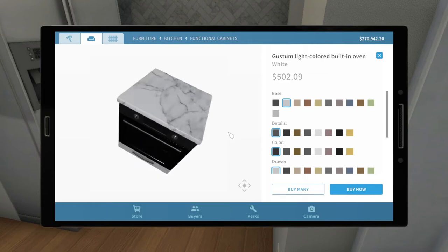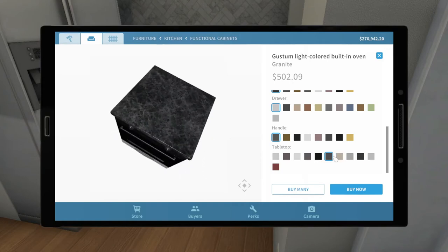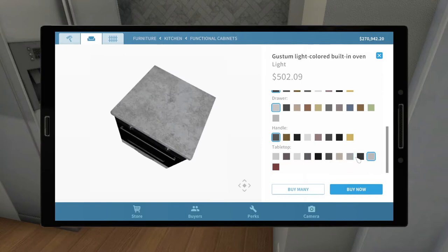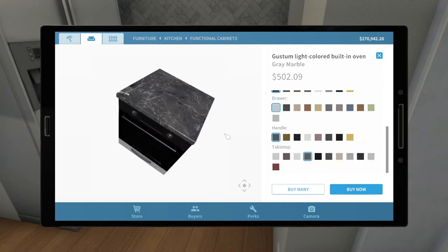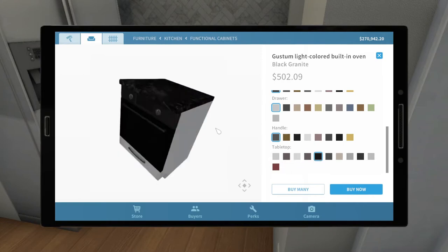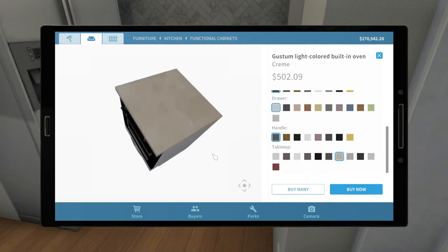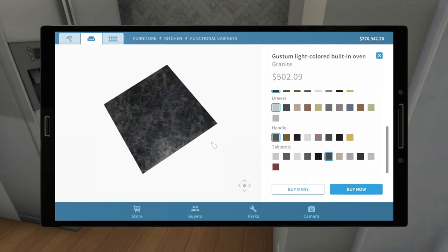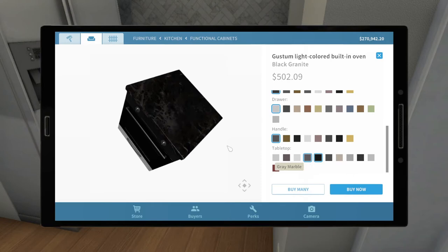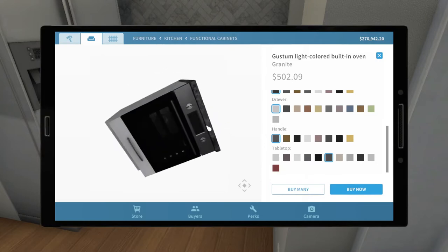Ooh. Ooh, okay, I like that. Okay, we'll do marble color. Or let's see. Tabletop. Ooh, I like that. So I don't want to do too much gray since I've got that herringbone in the back. Okay. That's nice. Kind of like the black. The cream. No, granite. That's cream. Nice too. I kind of like that one. I can't decide. Black, gray. I'll do gray because I kind of like that. It still has some black in it.